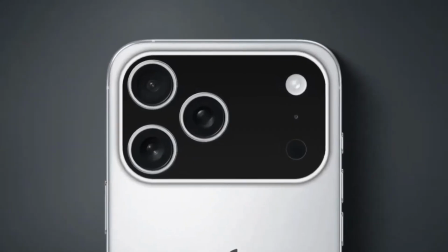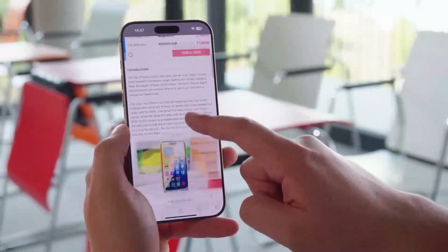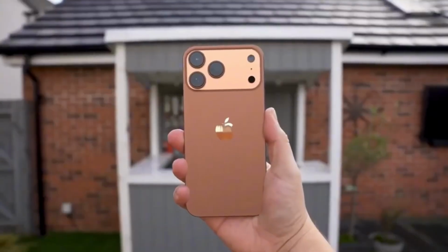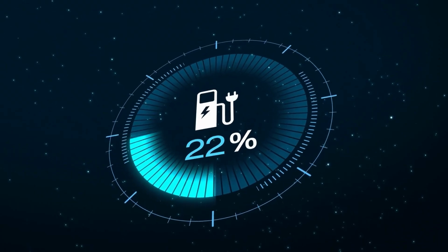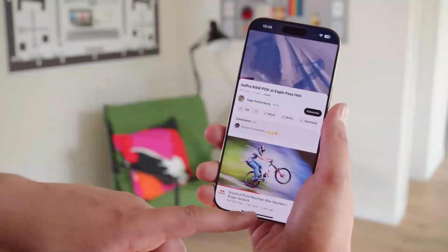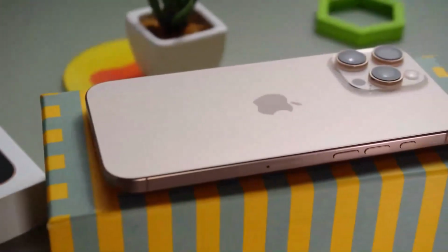Battery improvements are on the way too. Apple is working on a new type of adhesive that responds to low-voltage current, making battery replacements easier and more repair-friendly. Charging speeds for wired charging will stay at 35 watts, but the MagSafe wireless charging might get a boost if Apple activates support for the new Qi 2 standard, potentially reaching up to 50 watts.